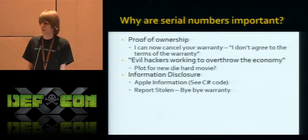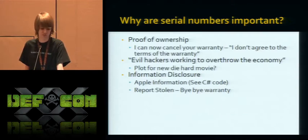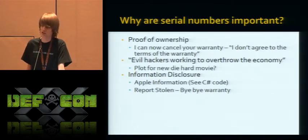Why are serial numbers important? Proof of ownership. I can now cancel your warranty by saying I do not agree to those terms and conditions that are in that wonderful six-page paragraph. Then there's the Die Hard movie plot where the evil hackers are working on invalidating everyone's warranty to collapse the economy.